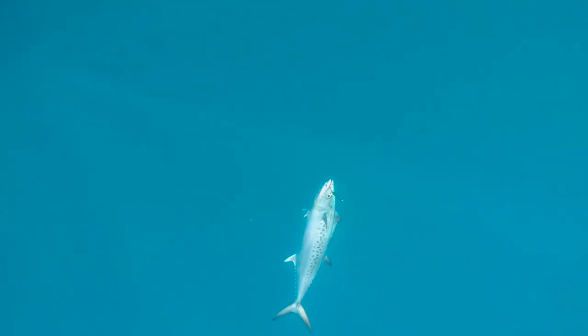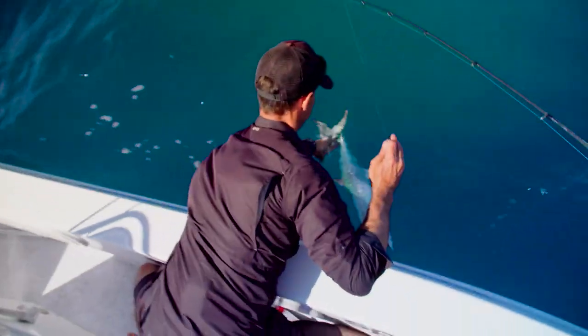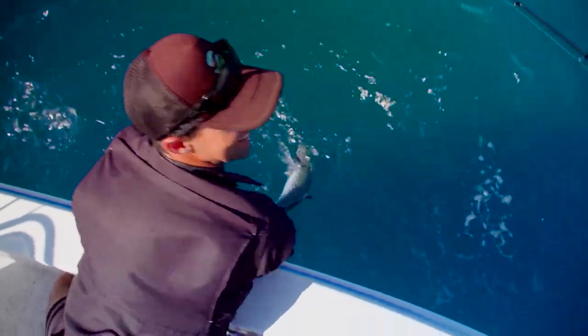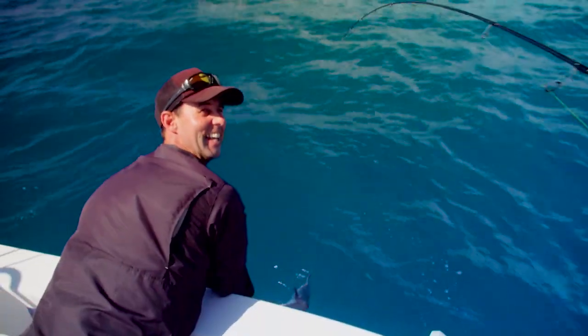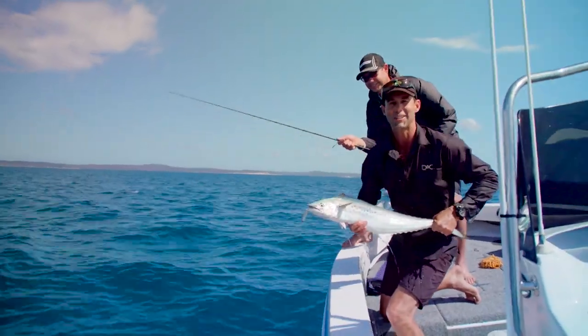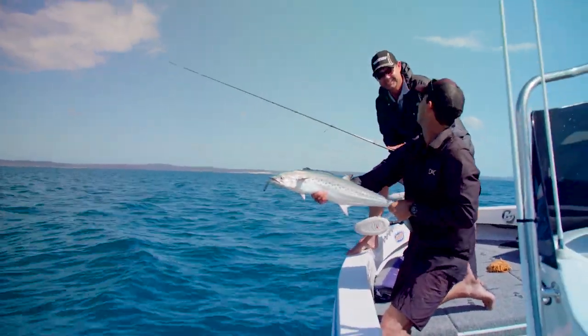Okay, he's going to go. He's going to go. Just watch the bottom of the boat, and that's it. Oh, yes. Caught yourself a mackerel as well. You beauty. Yes. Steve has his third species on board. Spotted mackerel, you champion, mate.